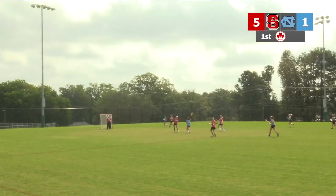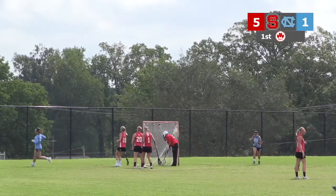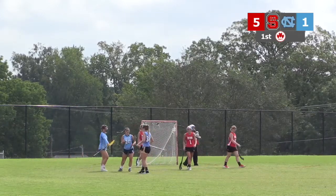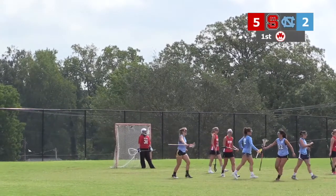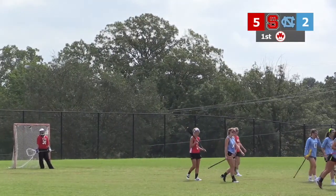TK's pass to Maddie is great. Maddie weaving through the State defense. Maddie shot. Maddie goal! Split the five-hole of Beers. What an amazing goal by Maddie. Great goal by Maddie, 5-2, still in favor of State with 27 seconds left in the half.